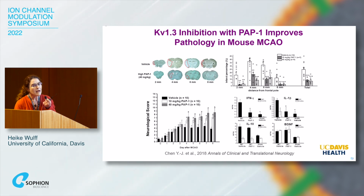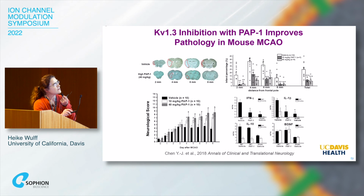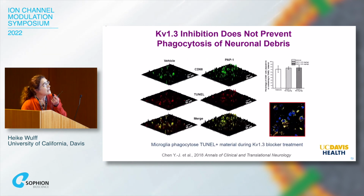We next treated mice after MCAO with our Kv1.3 blocker PAP1, and we see a reduction in infarct area, an improvement in neurological deficit, and less interferon gamma and IL-1 beta in the infarcted hemisphere. Interestingly, Kv1.3 inhibition does not affect phagocytosis of neuronal debris, which is actually important because this means the infarct area gets cleaned up and doesn't stay swollen like the infarct does in TREM2 knockout mice.